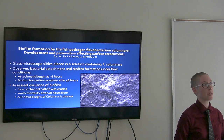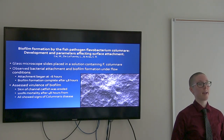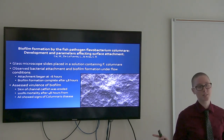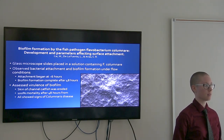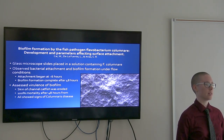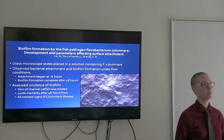And within 48 hours, all the fish were dead of Colinaris disease. And so I wanted to emphasize that last bit of the study because it shows just the major problem that biofilms can have in a system, because it's not like you get a biofilm, but it's all right, it's on the surface, it's not a problem.